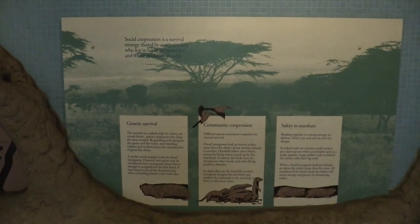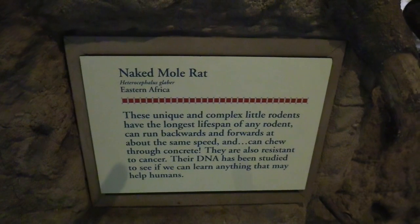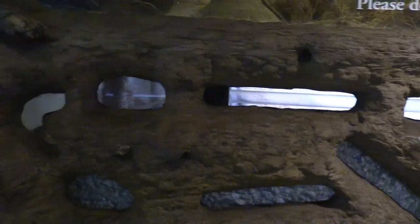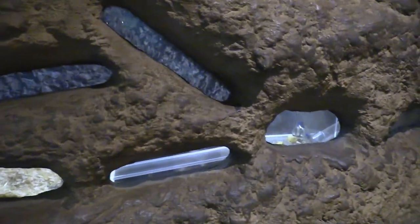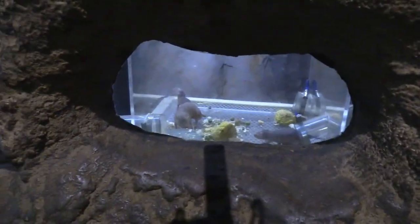Lots of information on the walls. Got naked mole rat. See all the different tubes and tunnels. You see some right here.